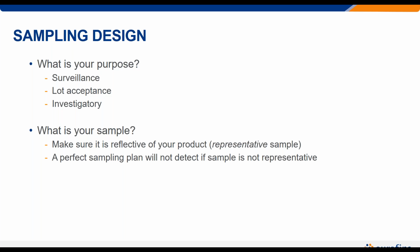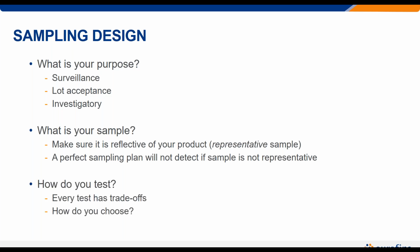Even with a perfect sampling plan, so how many samples you take and how you define what kind of surveillance program or sampling design program you're doing, it doesn't matter if your sample isn't representative. If I'm actually testing the soil and not the product, then that becomes a non-representative sample.